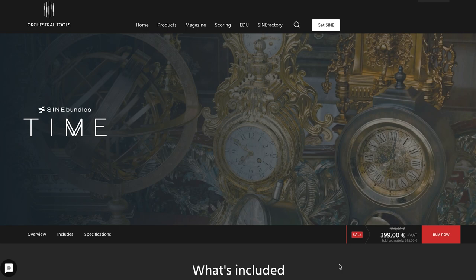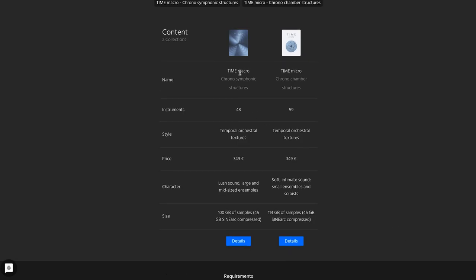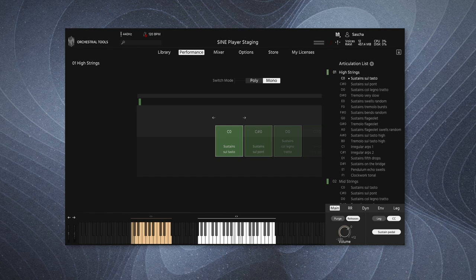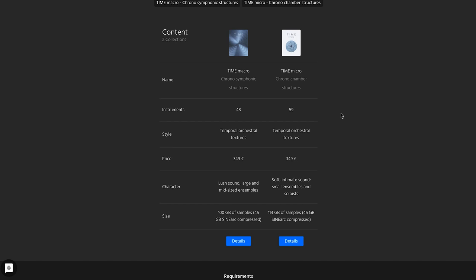Now, we mentioned Time Macro and Micro. That bundle is available right now for €3.99, normally €4.99, and that includes both Time Macro and Time Micro for the SINE player. If you haven't heard these instruments before, they're very refreshing. Time Macro, they're calling this the Chrono Symphonic Structures. Whereas Time Micro is the Chrono Chamber Structures.